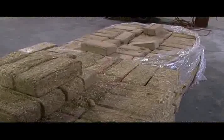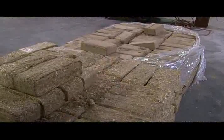It's going to be used for gasoline, it'll be used for diesel fuel, pyrolysis oils, number 4 diesels. It will be used for pellets to go to Europe. It will also be used as fillers in plastics and other things. In order to be burned for fuel, the grass is compacted and formed into bricks.